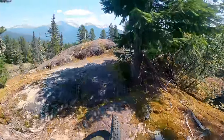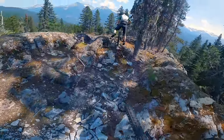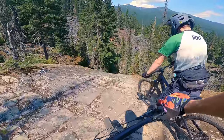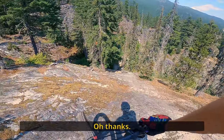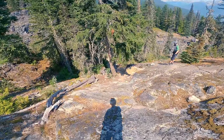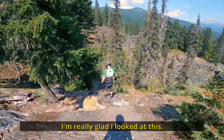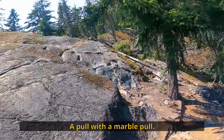Oh, second one. Maybe they're shuttling. Oh yeah. What is this? This is disgusting. Oh, thanks. Yeah, this line looks good until it's not. That line? Yeah. Well, you're gonna pick up more speed, but then you get a flat section. Oh, I'm really glad I looked at this. Ooh. A pole, a marble pole.